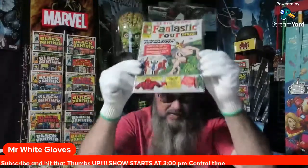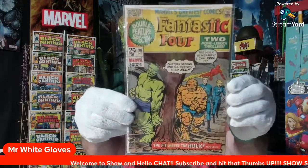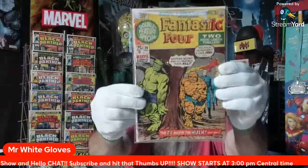Check that out. Nice little double book right there. Then Marvel Greatest Comics featuring the Fantastic Four number 29. This one's beat up, but I just love the cover on this one. I just love the Hulk and the Thing. Yeah, these are some nice. This has got some issues, but my other one doesn't. It doesn't have many issues at all.